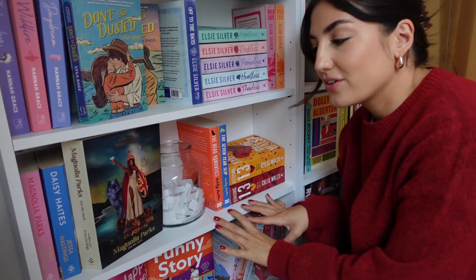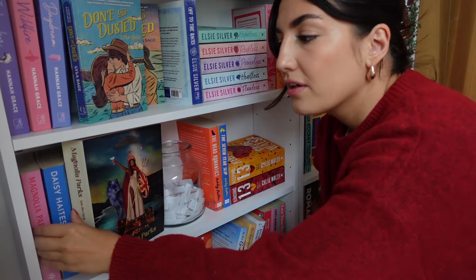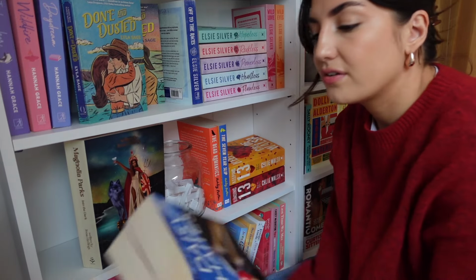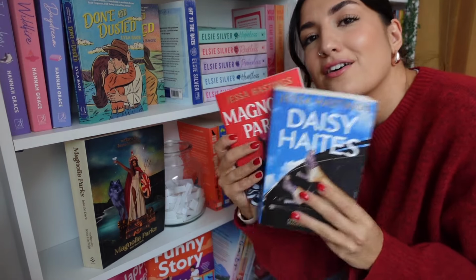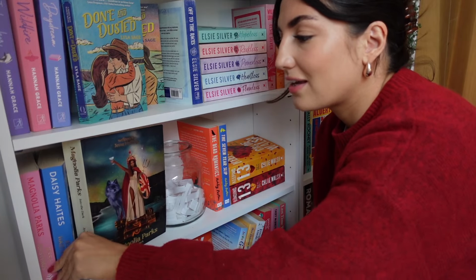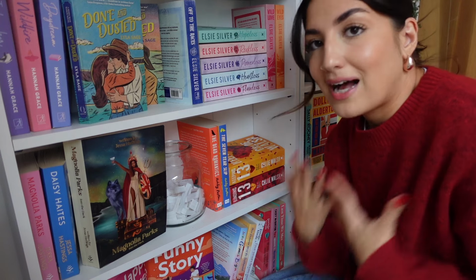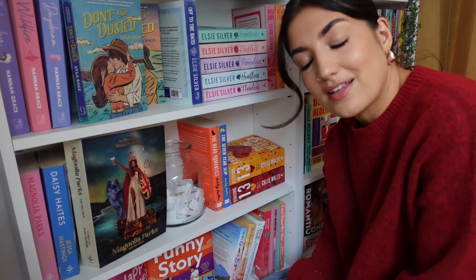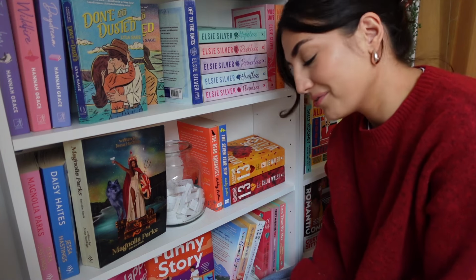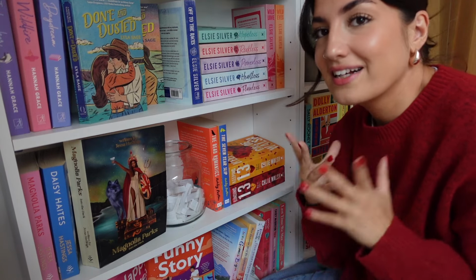So coming into the next shelf, down here we have the Magnolia Park series. I have these shoe covers still for books 1 and 2. I do really want to get the original style covers for those, but I just haven't prioritized it. Again, I've prioritized getting books that I haven't read, which I want to focus on my collection, but it's so hard to do.